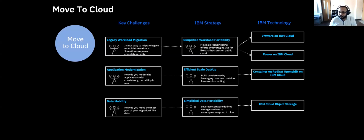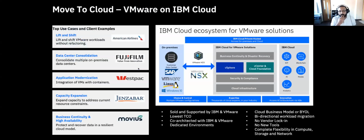And I'm going to focus a little bit on some of these key technologies, specifically VMware, Power, a container strategy with OpenShift, and also touch on object storage as well. So a little bit about VMware and IBM Public Cloud. What we've effectively done, and I'll show you this in the demonstration, is we have provided customers the ability to go through in the IBM Cloud Console and pick and choose the elements and provision an entire software-defined data center environment based on VMware.